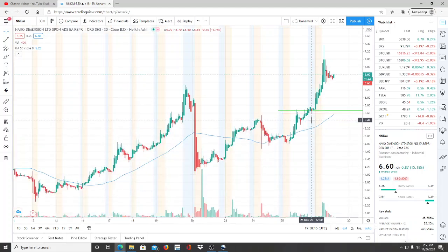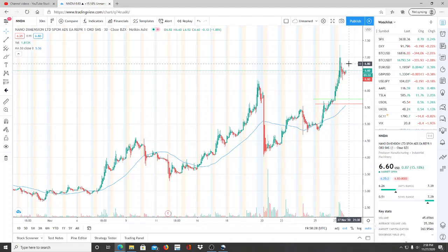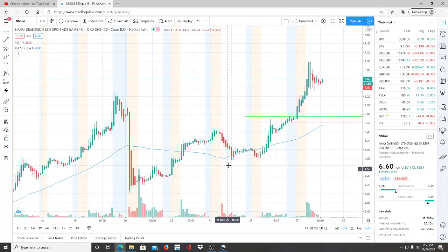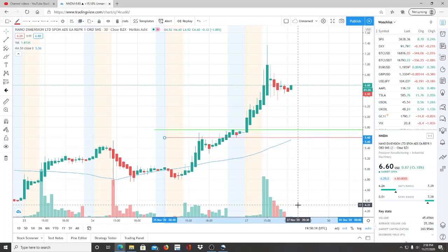So we have seen this recover from that fall. I want us all to remember 4.02. It's a very important number. It's the lowest point that we've seen after this bullish run and the lowest point before this bullish run and recovery. And here we are seeing the lowest support level on top of the 50-day moving average. So this is the last support level here, 5.60 currently, which was yesterday's support level over to today.